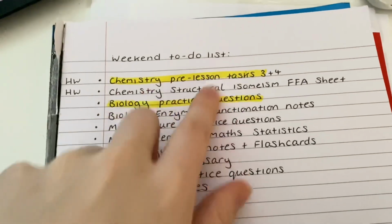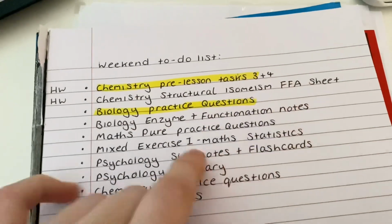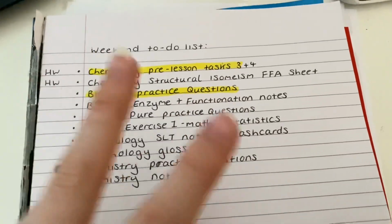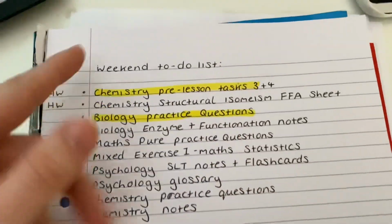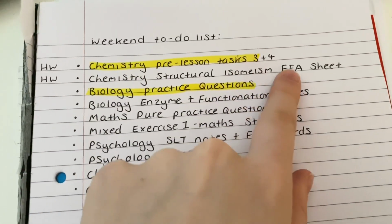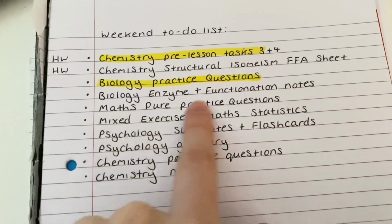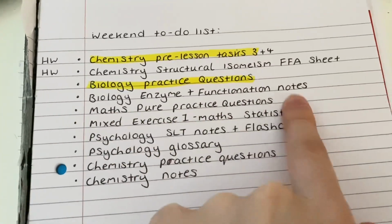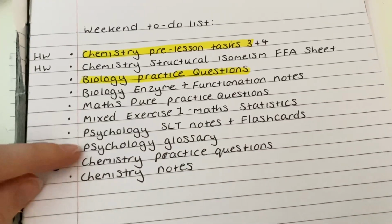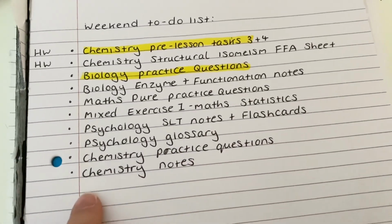I've highlighted these bits because I've done task 3 of that, but I need to do task 4, and I've done 1 set of biology practice questions, but I do have 1 more. Actually no, I think I've got 2 more sets that I can do today. But yeah, this is basically what it looks like. These are some practice questions linked to my tasks. Obviously some biology notes, maths practice, because I actually have 2 tests this week for maths, psychology notes, and flashcards, and then chemistry notes and practice as well.